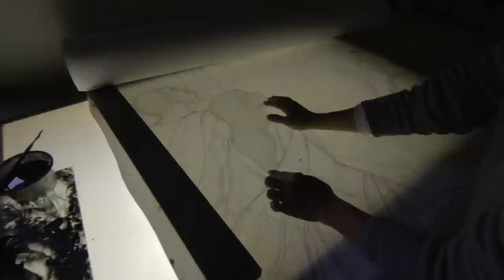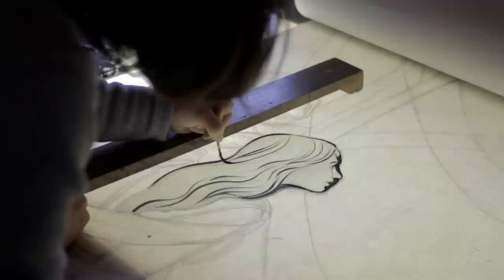The project that we're currently working on is a two-light window for St. John's Lutheran in Mahone Bay. The glass has been already cut and now I'm in the process of painting the glass. The glass will be put together by the studio here.